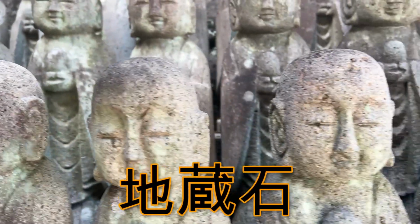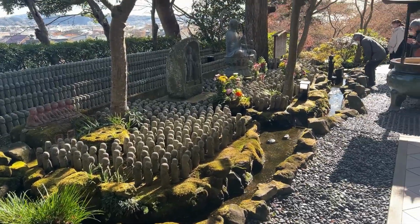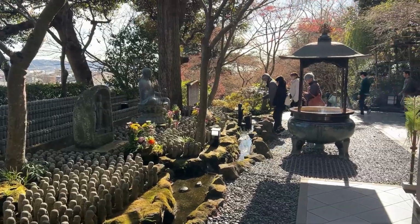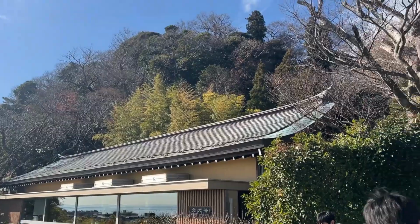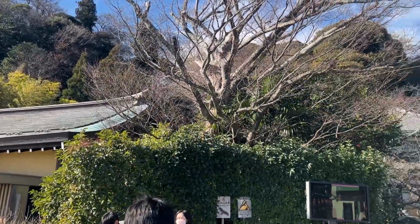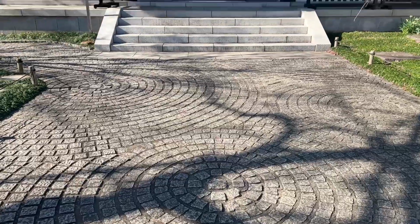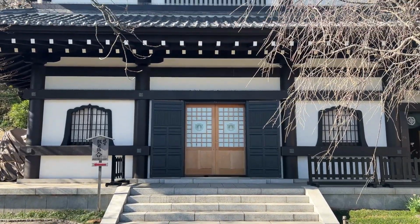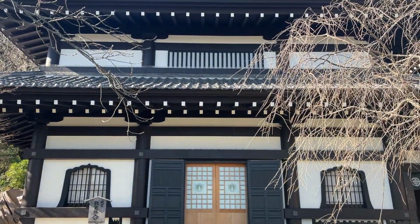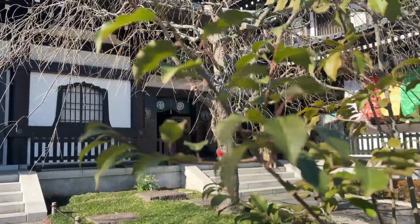Jizo stones, known as Jizo Bosatsu in Japanese, are small stone statues commonly found throughout Japan, especially in Buddhist temples, cemeteries, and along roadsides. Revered as a guardian of travelers, children, and the souls of the deceased, Jizo is often depicted as a benevolent figure with a shaven head, wearing monk's robes and holding a staff with a wish-granting jewel, or a shakujo, which is a staff with metal rings.